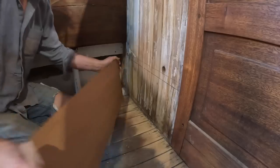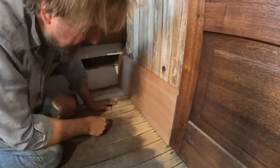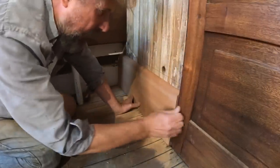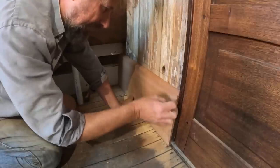There we go. And let's see. Beauty. The scribe to the bottom is excellent. Now what I need to do is ease this edge here a little bit so we don't have this unhappy little relationship here.